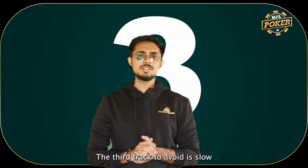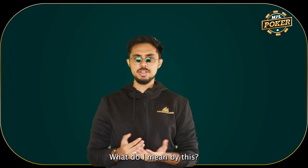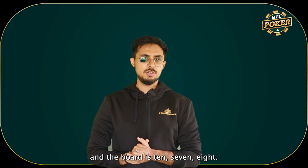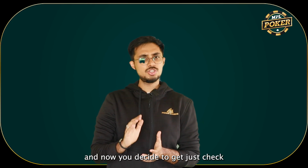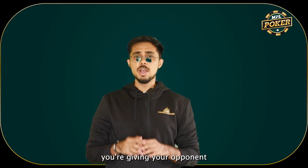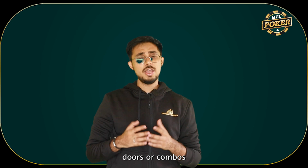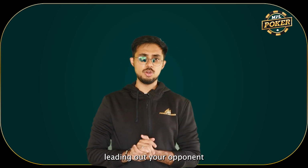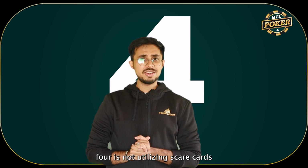The third trap to avoid is slow playing your range. Slow play equals you pay. What do I mean by this? Let's look at it with an example. Suppose you have pocket 8s and the board is 10, 7, 8. Here you have pretty much a set, and now you decide to just check and hopefully raise later. In this situation, you're giving your opponent a free card, enough equity to turn their draws or combos, and eventually you might end up losing money. So you need to start leading out into your opponent in these situations and not slow play.